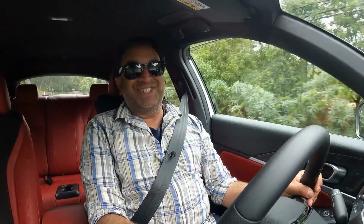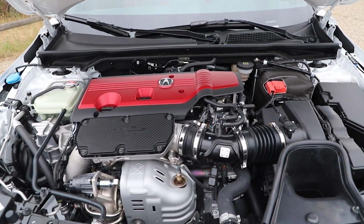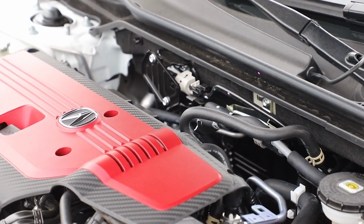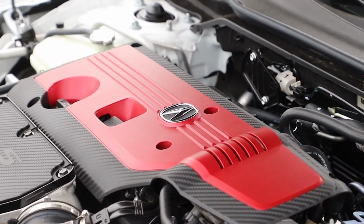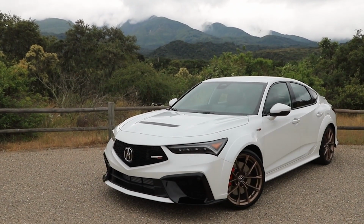We've talked about the outside, we've talked about the inside. Let's get to the fun stuff, which is what it's like on the road. So under the hood, you have a 2.0 liter VTEC turbo for 320 horsepower, 310 pound-feet of torque, front-wheel drive, and it is a manual-only vehicle.